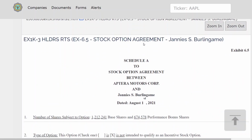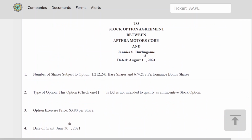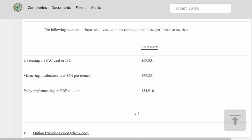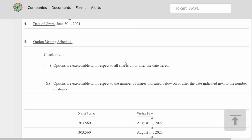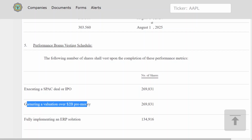Now, the more interesting part of this is their option agreement with Janice Burlingame, their chief financial officer. She's getting way more, 1.2 million base shares and 700,000 performance bonus shares. So she has the option of buying 303 shares at the same price, 380, every year starting August 1st. But here's the interesting thing. If she successfully executes a SPAC or an IPO, she gets another 300,000 roughly. If she gets a valuation for the company of over 2 billion, that's enough. So I think this is probably something agreed upon. She probably agreed to this option schedule. So in her opinion, she thinks that this is a reasonable goal, 2 billion pre-money valuation at the time of IPO or SPAC. So she gets another 300,000 shares as an option there.